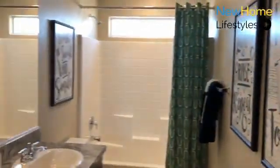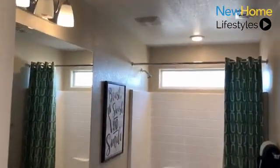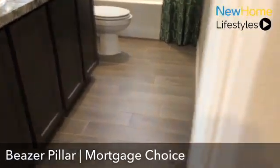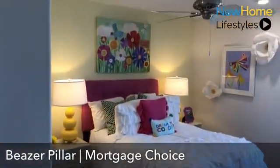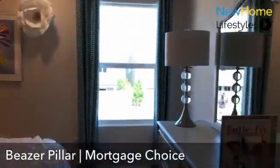Now let's continue the tour down this way, where we have our other 2 spare bedrooms sharing this full bath. And while you look around, I'm going to tell you something else that's really amazing about Beazer Homes. We don't own a lender here at Beazer Homes. We have a program called Mortgage Choice. We have 4 lenders that will compete for your business. And in doing so, it saves you thousands of dollars over the life of your loan.